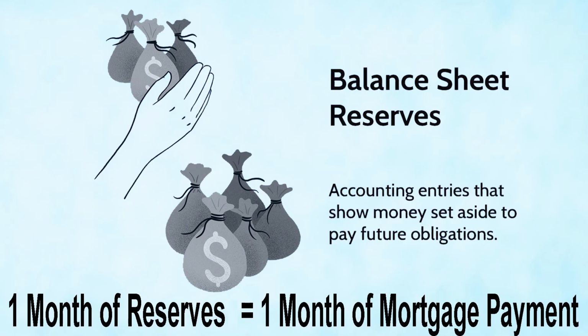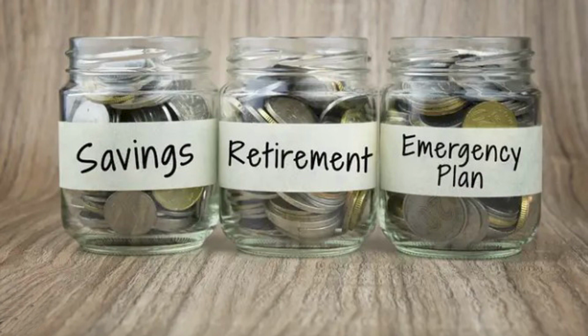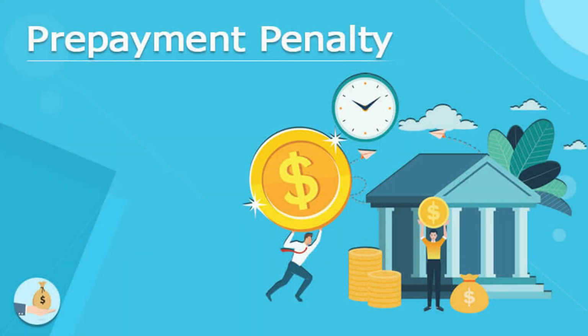Now, 1 month of reserves means that you have 1 month set aside of your mortgage payment, including principal, interest, taxes, and insurance. Now, with this type of loan, you're typically required to have between 3 to 6 months of reserves. But be aware that this money does not need to be liquid. It can be a retirement fund, 401k, stocks, or a similar product. And finally, there are often prepayment penalties of between 1 to 3 years on this type of loan.